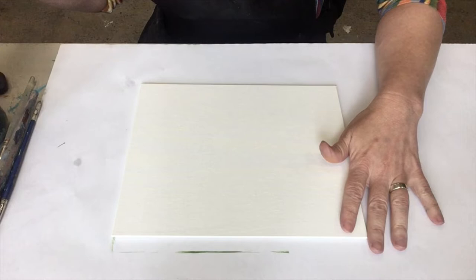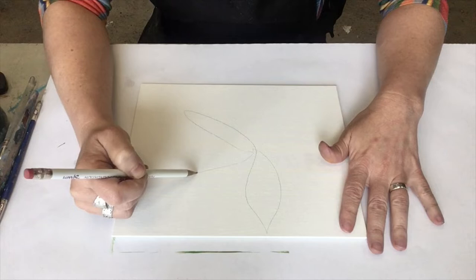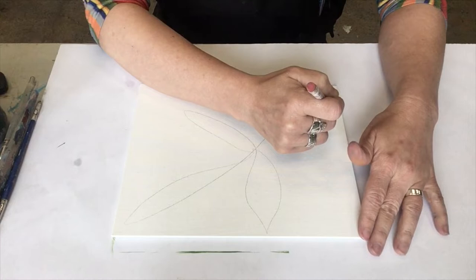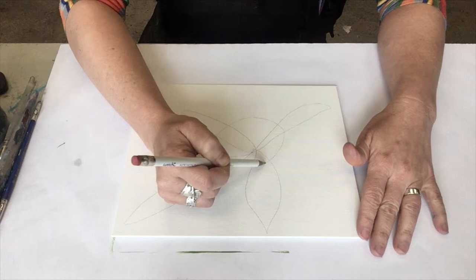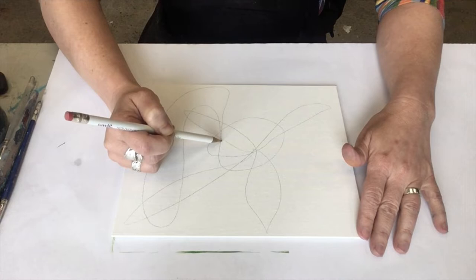And I'm just gonna let my hand move across the surface of the canvas. There's no right or wrong answers. I'm just allowing my hand to move, and whatever shapes are happening, just relaxed, moving all over the canvas.